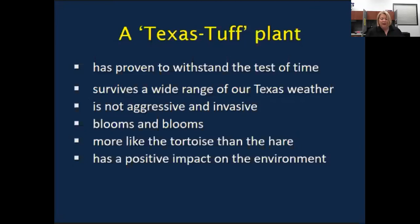I have added some of my understandings of these plants and their needs, and I am honored to present this program.